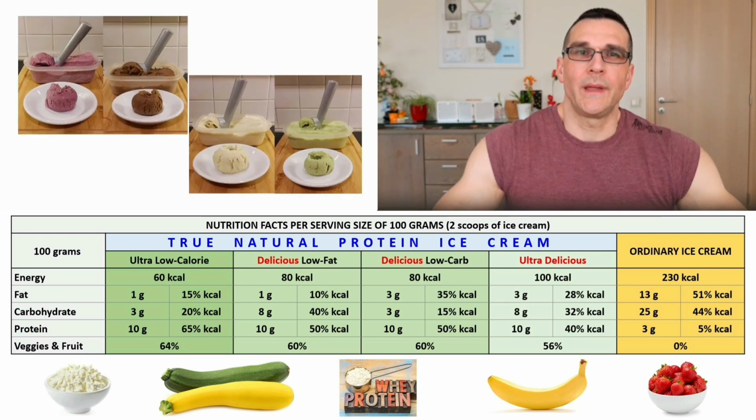Also, compared to many other protein ice cream recipes, I believe my true natural protein ice cream recipes resemble much more the taste and texture of traditional commercial ice creams. My true natural protein ice creams are developed to be at their best when eaten after being frozen in the freezer, rather than straight from the blender.